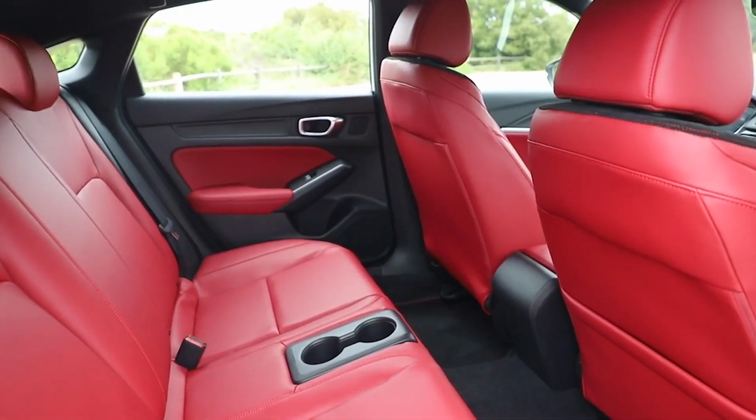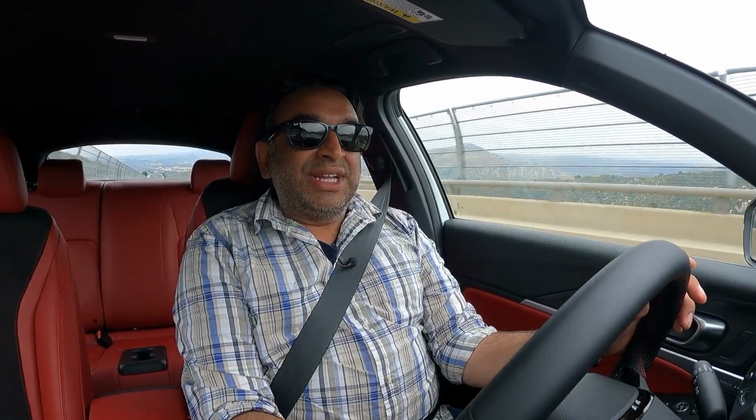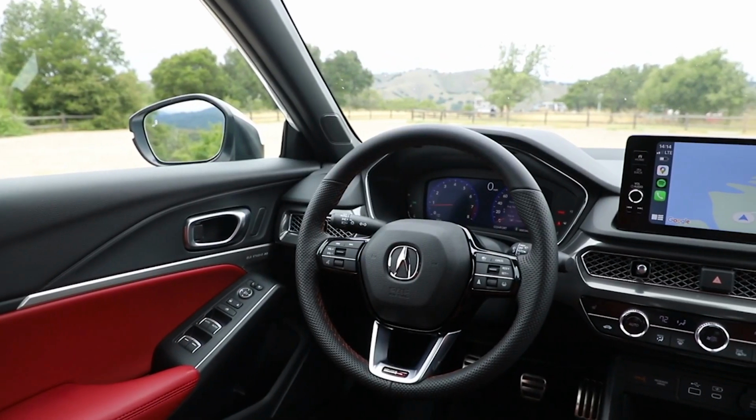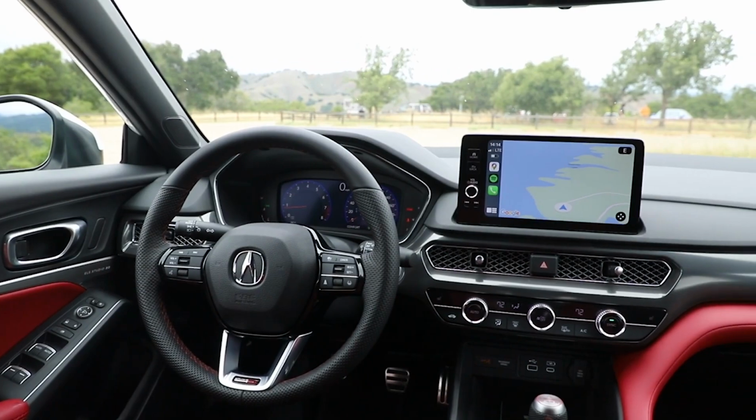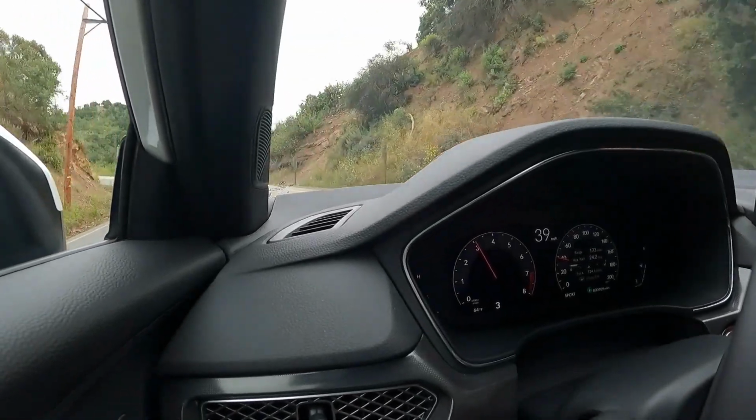I say go with the red, which is what you see here, because there's no option for a sunroof. They wanted to save the weight, make this a real performance vehicle. So it's a little dark in here right now, even with the red seats, so I can only imagine how much darker it'll be if you had the black interior. You get a beautiful fully digital instrument cluster. You get all of your information, again, just like the Integra.